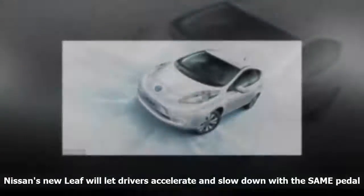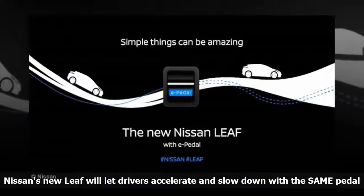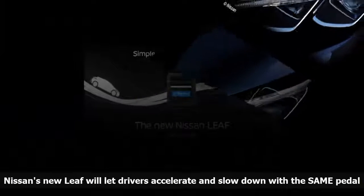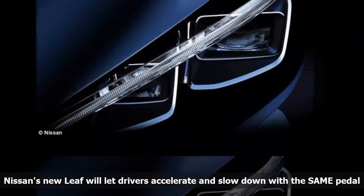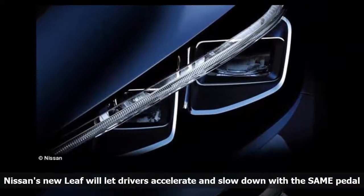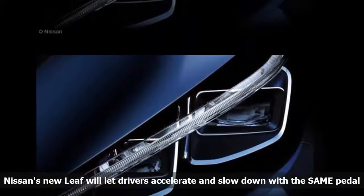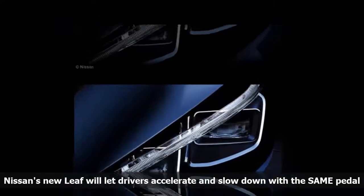It might seem like a recipe for disaster, but electric car drivers could soon use the same pedal to accelerate and brake. Nissan claimed the device is a revolutionary technology that transforms the way we drive. Their e-pedal is being introduced in the new Leaf model, scheduled for release in September.